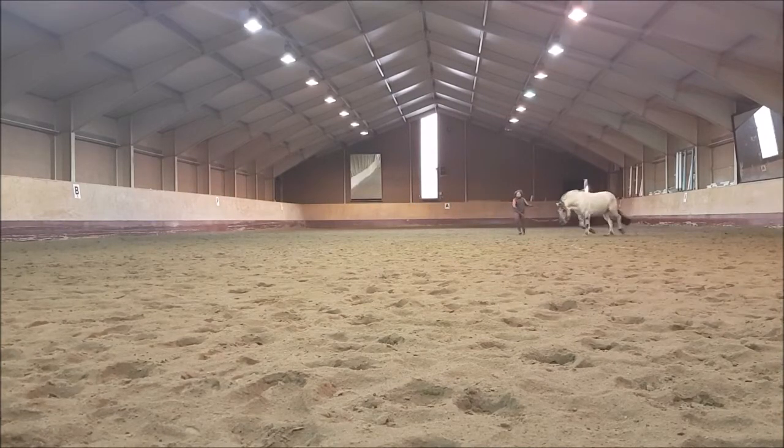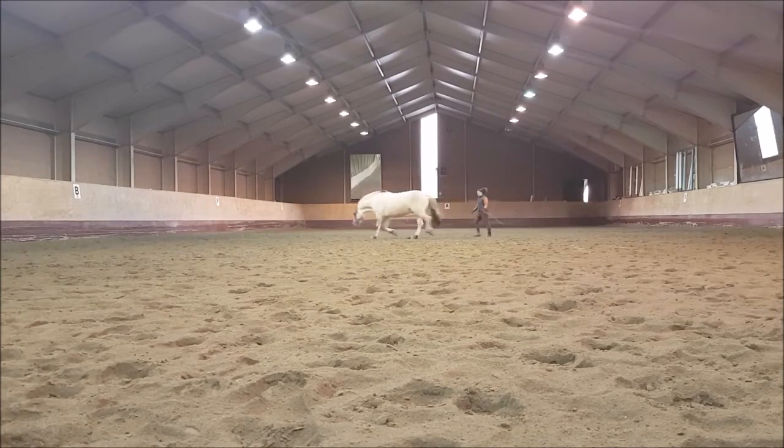Then just asking him to come back down into a trot, which he did very nicely. Nice transition right there. He very fast came back to a nice working trot, stretching very nicely down and forward. That's really nice back engagement right there. Then I asked him to come back into a walk, rewarding that nice canter with coming back down into the walk.